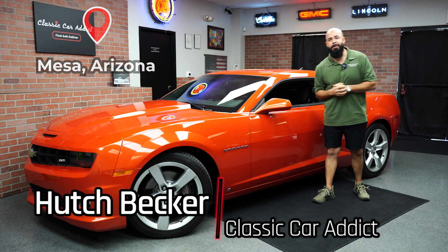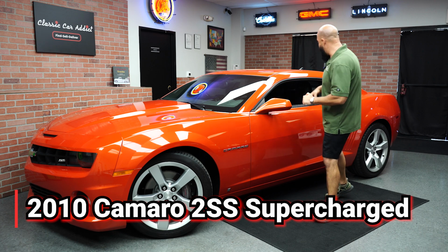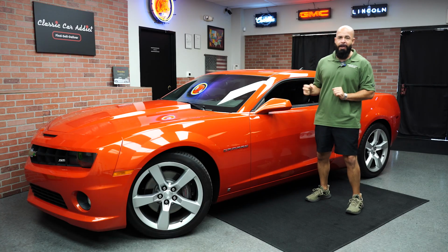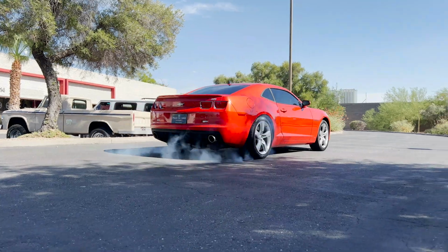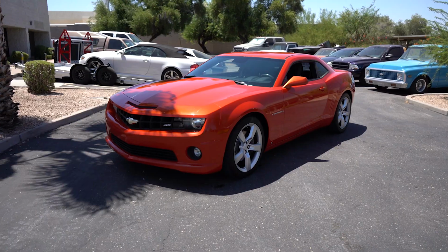I want to bring you this brand new addition. This is a 2010 Camaro, done in Inferno Orange. It's got the black interior, it's got the LSA supercharger, it's a 6-speed, so you can be ripping through the gears, putting power back to that rear wheel. What we're going to do is take you on a test drive, show you the exterior, show you the interior, and show you the undercarriage. Stay tuned.